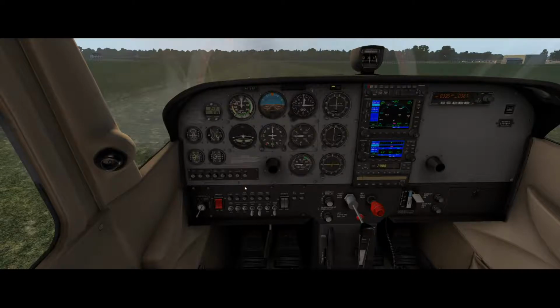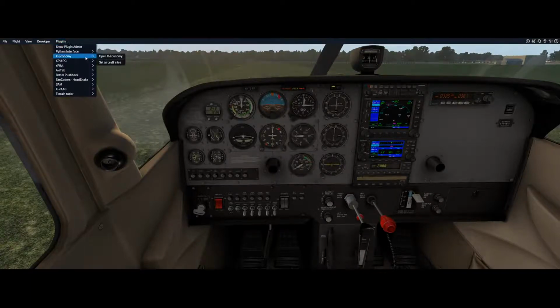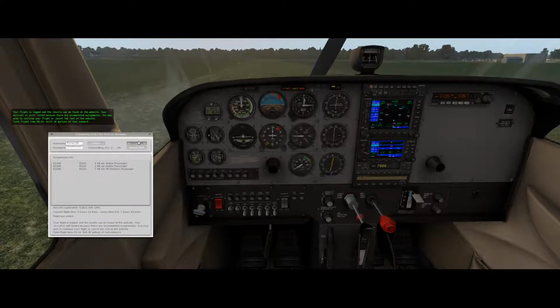Brakes on. Lights off. Fixtures off. Mags off. So let's end this flight. 26 gallons of fuel, we used hardly anything.